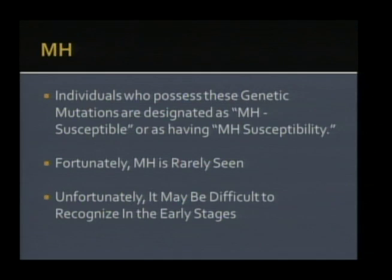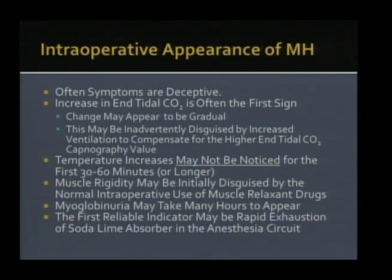Unfortunately, however, it may be very difficult to recognize when you're in the early stages of it. The signs and symptoms often are deceptive, not only to the surgeons, but especially to the anesthesiologist. The increase in end-tidal CO2 is often the first thing that you see, but this may be gradual. It doesn't necessarily happen immediately. The end-tidal CO2 may only increase by a few torr every minute. And it may be inadvertently disguised because the anesthesiologist or nurse anesthetist sees a little bit of an increase in carbon dioxide, and so we compensate by increasing the minute ventilation. And then a little later, as a little higher end-tidal CO2, you compensate by increasing the minute ventilation.